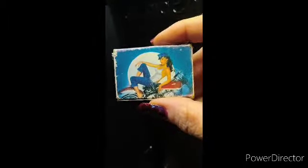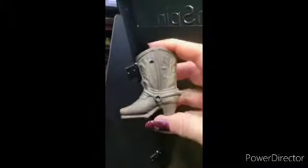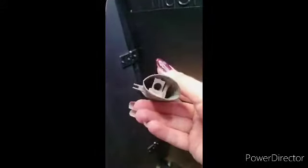And look at this old matchbook. The old pin-up girls. Oops. And I dropped it. And this, I like. I don't know why, but I do. It's some sort of metal. It is a boot, but it's a pencil sharpener. Isn't that cool?